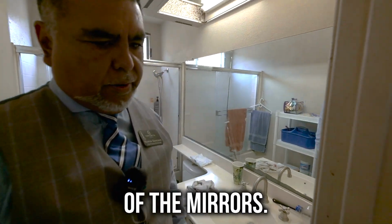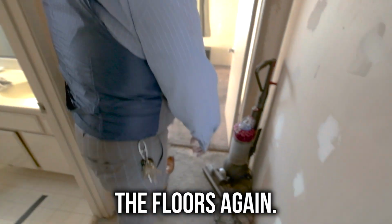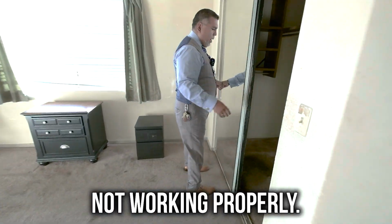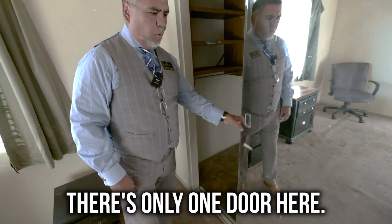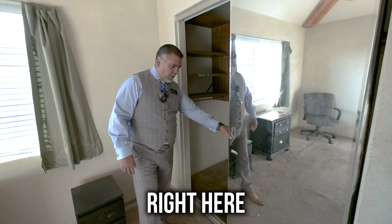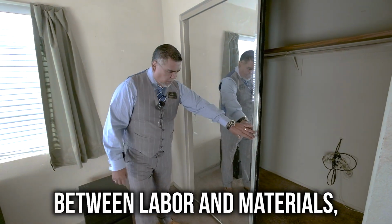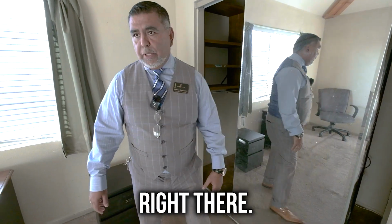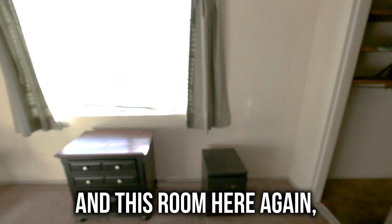Again, we're going to get rid of the mirrors. You can see all the floors again. The mirrors are not working properly. There's only one door here, right? So just this alone right here is going to cost, between labor and material, like $500 to get this replaced. So we got to take care of that right there. That's about it on this room here.